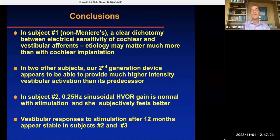Charlie Della Santina has demonstrated that at least in one patient who had had gentamicin ototoxicity for more than 10 years, I believe, had great responses. So duration of vestibular loss may or may not be related to this. There's evidence that it's not, but clearly the mechanism of the vestibular loss can have an impact. In 2 of our other subjects, our 2nd generation device appears to be able to provide much higher intensity of vestibular activation than its predecessor. In 1 of the 2 subjects, we were able to restore normal sinusoidal horizontal VOR gain, and it subjectively made her feel a lot better. That's pretty common in the Hopkins subjects as well. Subjective improvement is larger than objective findings like eye movements. And the vestibular responses to stimulation after 12 months were stable in subjects 2 and 3.